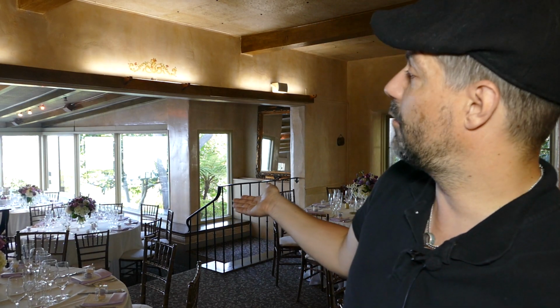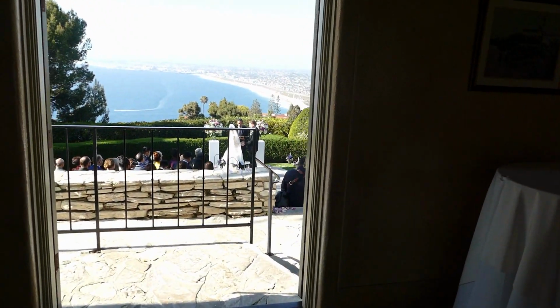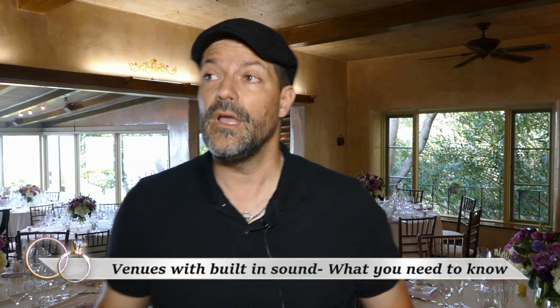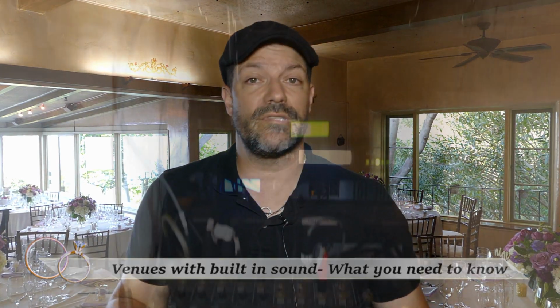La Venta. As you can see, it's a gorgeous space. We're set up for a wedding today, and you've got an absolutely perfect view of the ocean, the beach, and all of Palos Verdes. So the reason I picked today's topic for this venue is because at La Venta they have a built-in sound system.